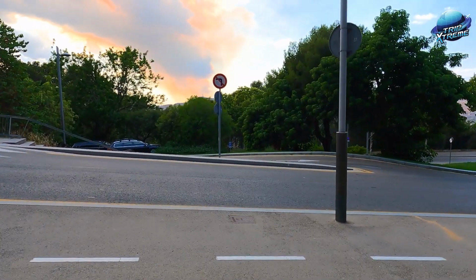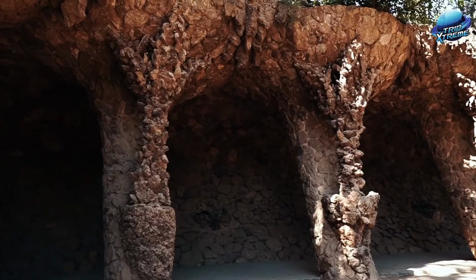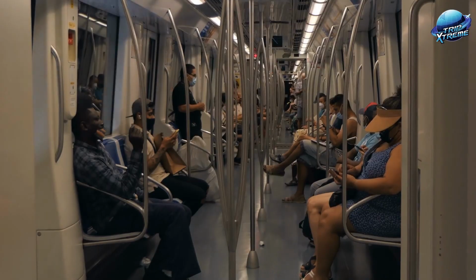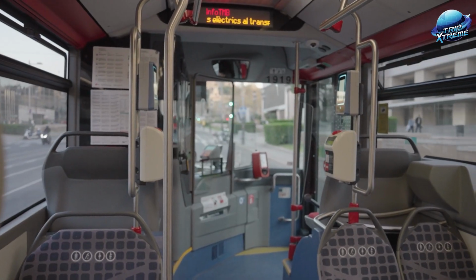By using just €4 or €5 worth of travel credit, we've covered 2 of the city's major sites and saved money doing it. Barcelona rewards those who move like a local, and public transport lets you explore its many layers without burning your budget.